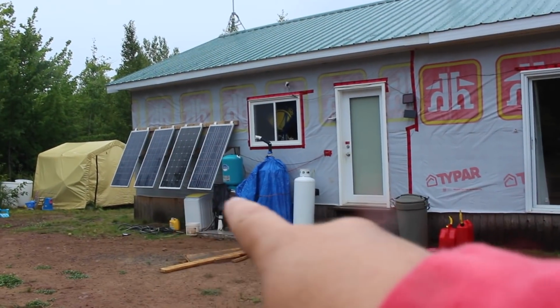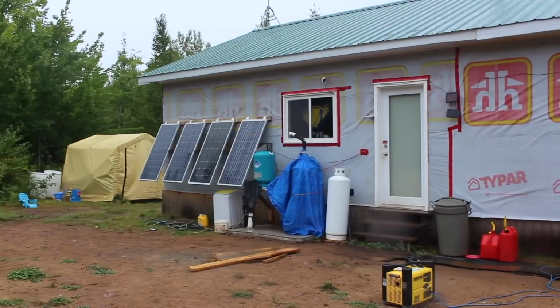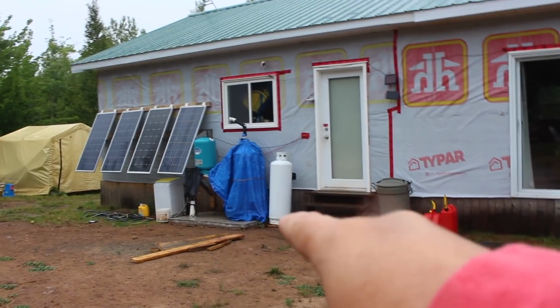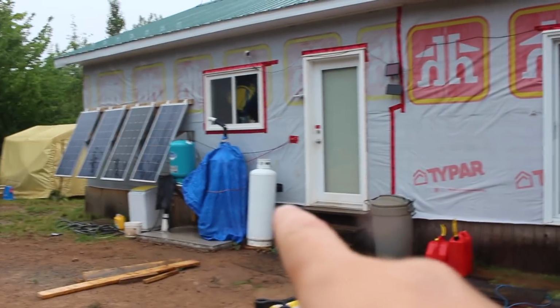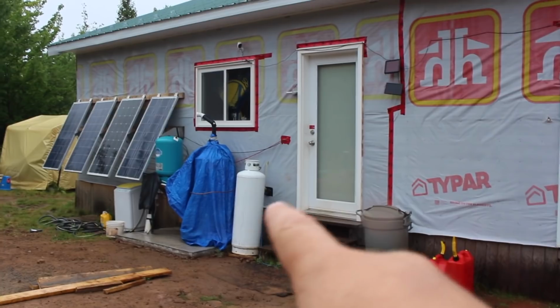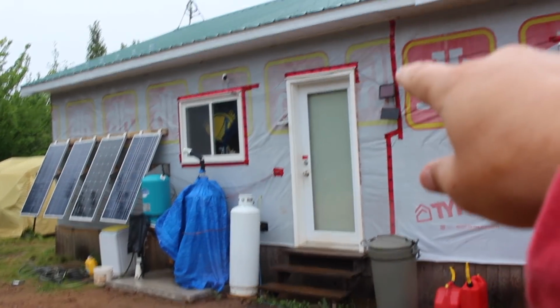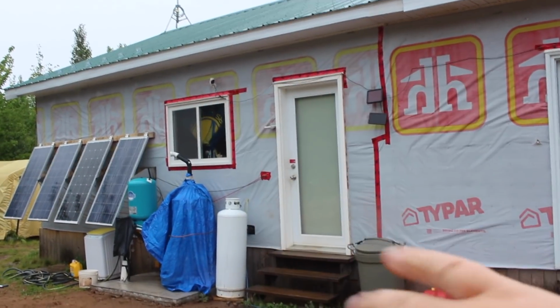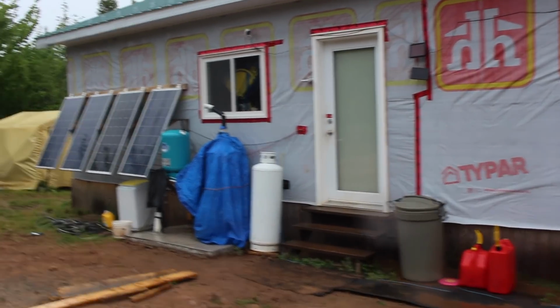Here's our solar panels. They're 150 watts each, so that's 600 watts of solar power that runs inside. If you see right behind this propane tank, there's a little black thing there. That's the vent to vent the batteries outside. They will eventually be out here, and this will have a mudroom, and I'll probably move that door to the exterior and have a solid door in there.